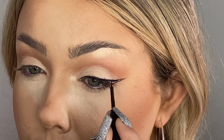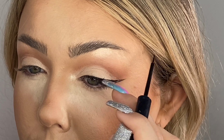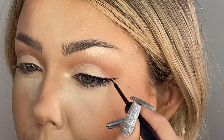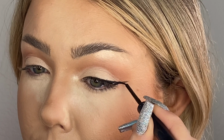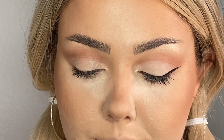And just so you know, there is no right or wrong way to do your eyeliner. There's no right or wrong way to do makeup in general. Do what works for you. Some people draw the bottom part of the liner first. Some people draw the inner part of the eyeliner. Just do what works best for you and what feels more comfortable and how you can get that flawless look.